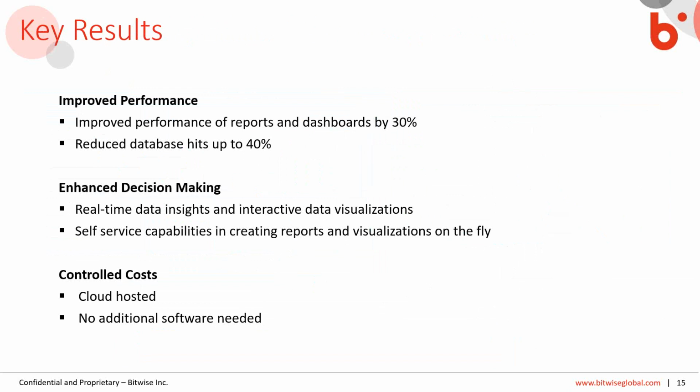So the key result from the implementation of that architecture was improved performance on the reports and dashboards by 30%. Using the Looker APIs, we were also able to achieve the data as a service model. With the Looker data group component, database hits were reduced by up to 40%, resulting in an enhanced user experience.